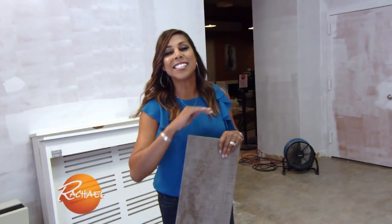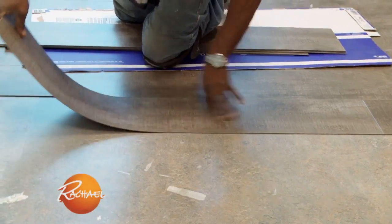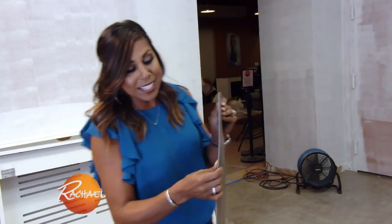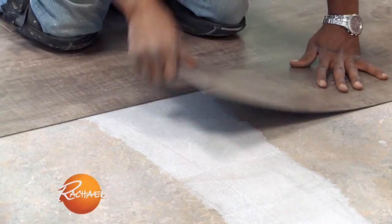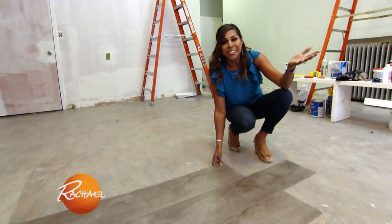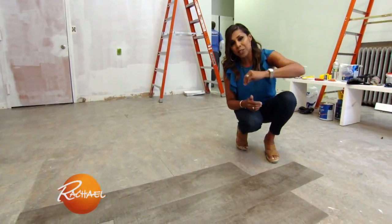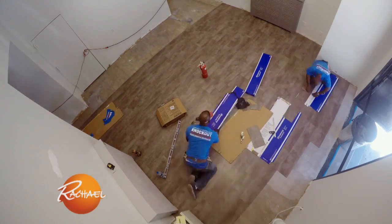This room sees a ton of foot traffic, so we need something super durable. I'm using an LVT product. That means luxury vinyl tile. You can see that it's really durable and it's really thick, and it's gonna go down really easy. People ask me all the time, which way do I lay my floors? Typically, when you enter into a room, you wanna step over the floorboards horizontally.